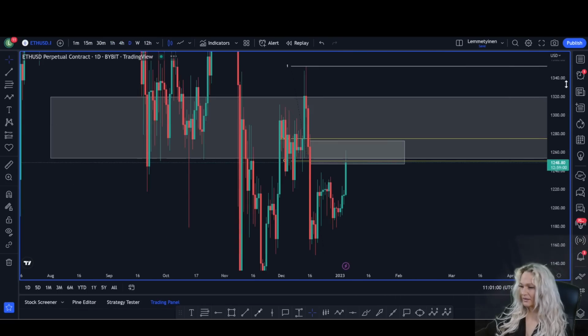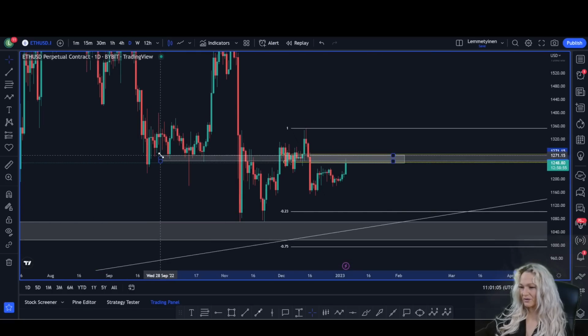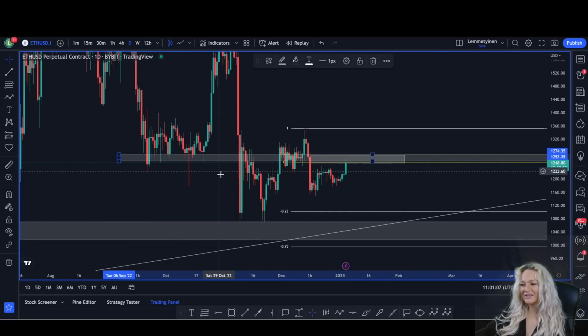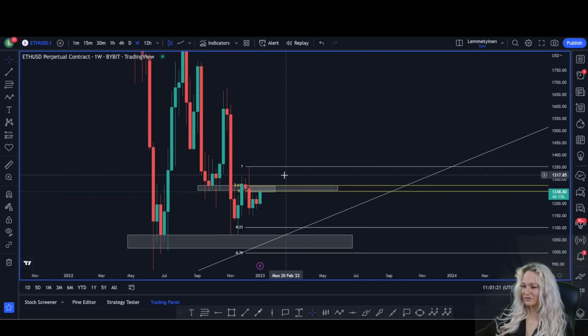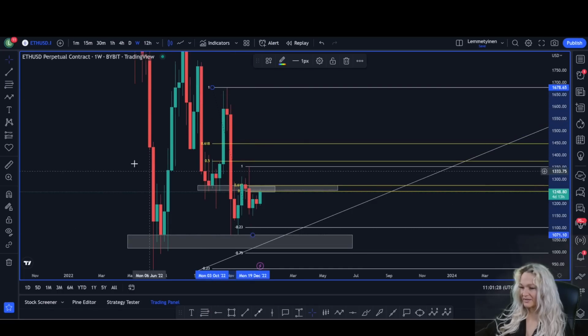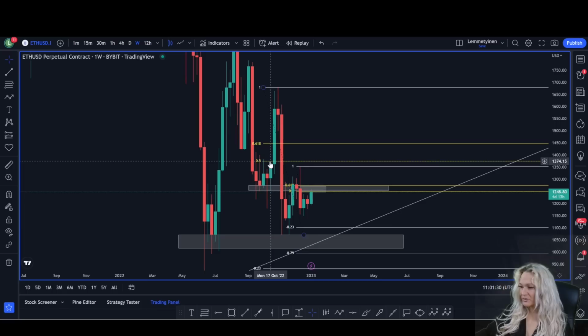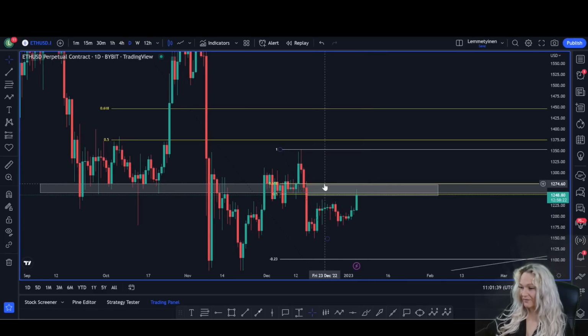Another level that is very important to look at overall is the sideways, the previous support. Now this is actually really good. I like this one. If we're breaking above this level at 1,275, you just have to go to the higher time frames and use the Fibonacci from 1,678 to 1,070, which gives us the Fibonacci levels at 1,374 or 1,445.